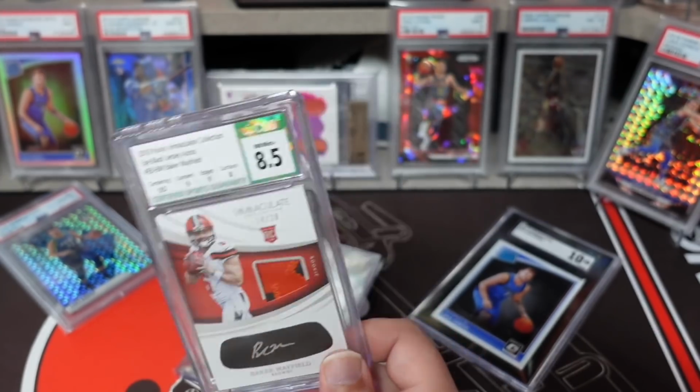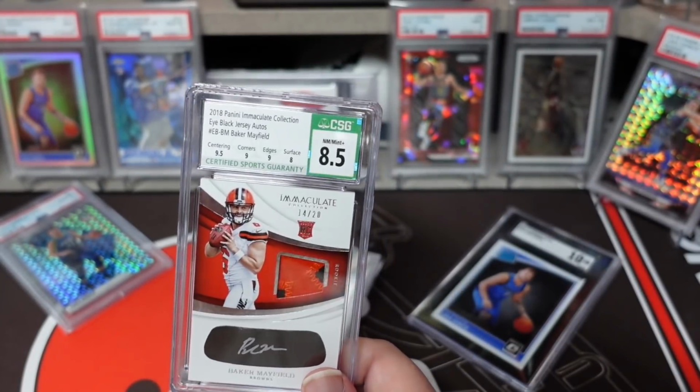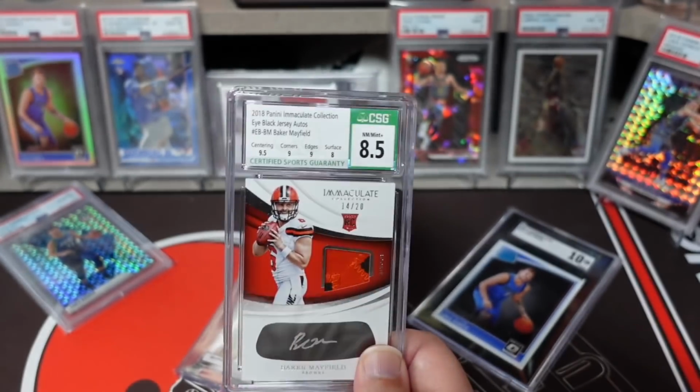The biggest things holding them back are the labels and the fact that a 9.5 is their main grade. Is what it is. That's not going to change. But I would 100% put them ahead of SGC just because the slab is that much nicer. I hate the label. I wouldn't now.